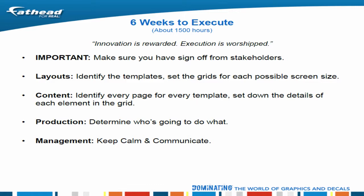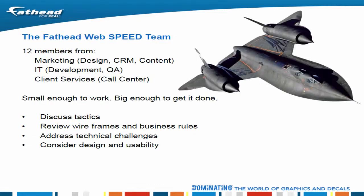And then we had to manage it, so keep calm and communicate. Wasn't always easy to keep calm, but we managed. So we have an amazing group of people at Fathead. I would say everybody in the entire organization is amazing, but this speed team is made up of 12 people. They come from marketing, so design, CRM, content, IT for development and QA, project management, and client services. We never forget to keep somebody on that team who's talking to customers every day on the phone.